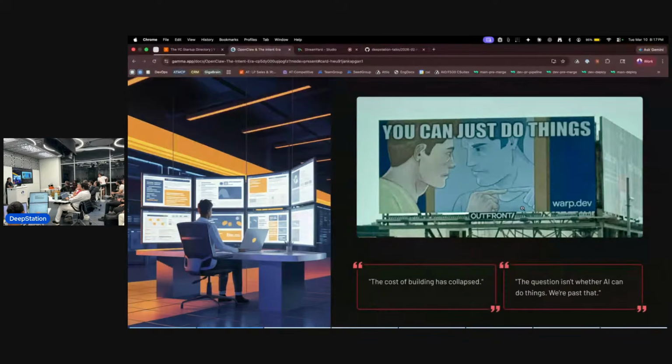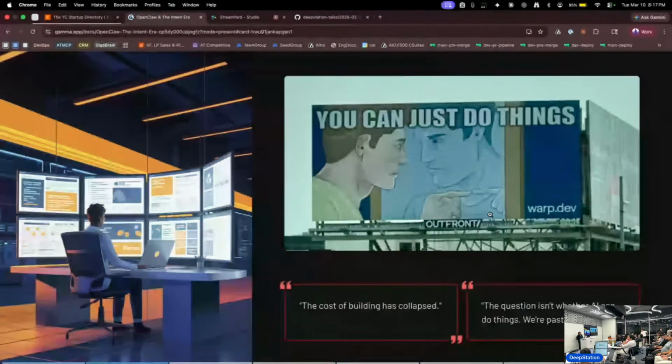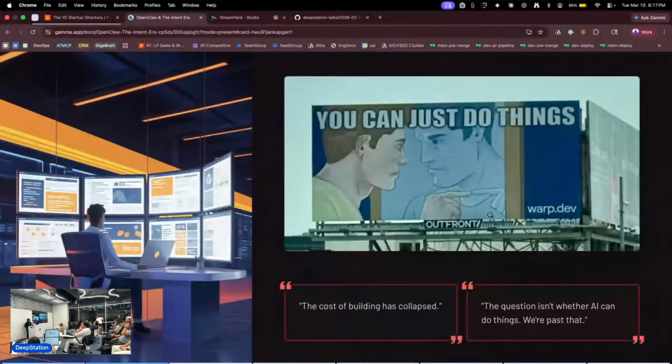There's this phrase going around, you can just do things. And it's true. Right now, today, you can spin up an agent, point it at a code base, and it'll ship your code. You can tag an AI in Slack, come back to a pull request. The cost of building has collapsed.